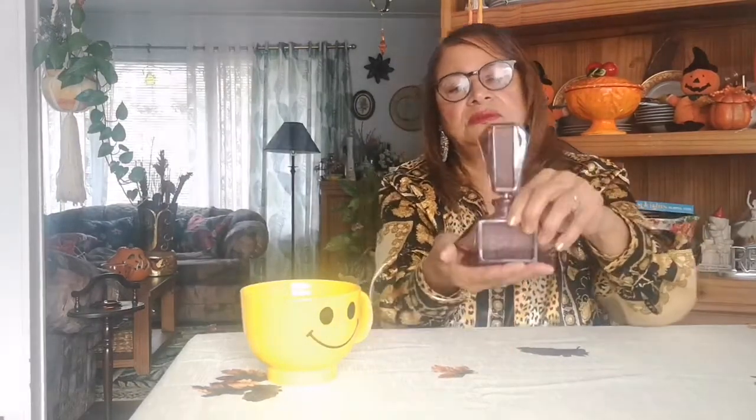I just thought it was a pretty bottle. I'm trying to find the right color. It's like an amethyst color or something. That's what it is, like amethyst. I just thought that's a cute little bottle for your bathroom or your dresser, or just a collector's or decor piece for someone that collects bottles. So that's like an amethyst color.